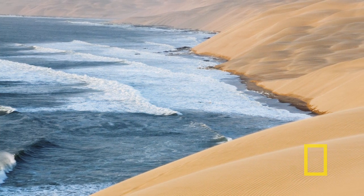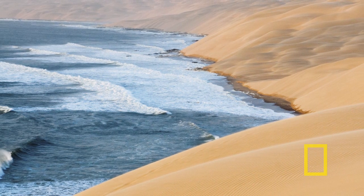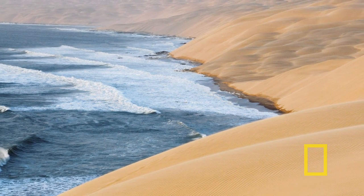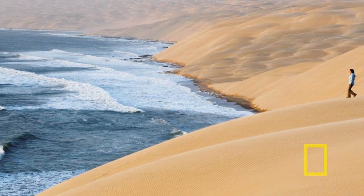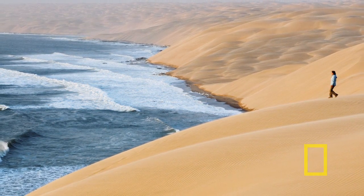A great sand sea meets the ocean in a magnificent setting that is as wild as any place we've ever been to. It's called the Skeleton Coast for all the shipwrecks that have occurred there over the years. When we camped here, we were the only people in a wilderness of more than 10,000 square miles.